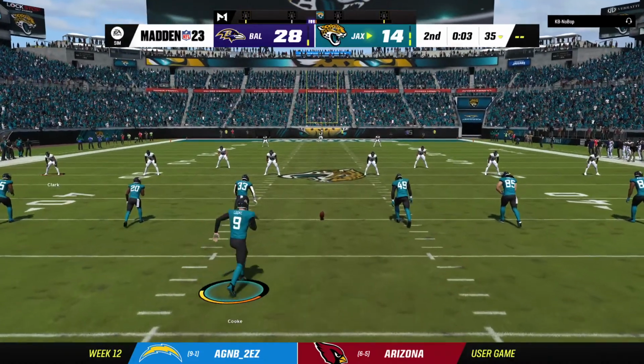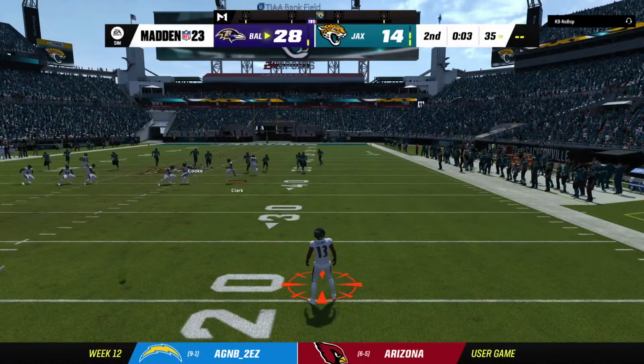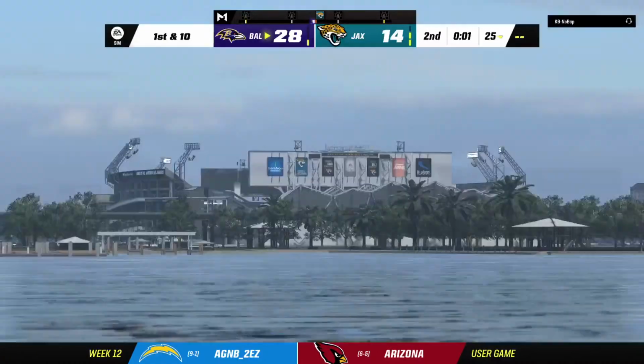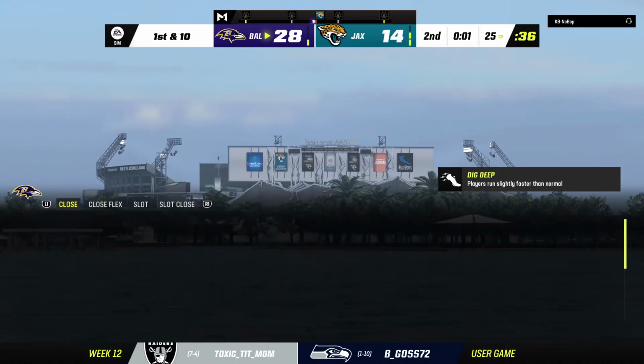So with 3 seconds remaining in the half, they will line up to kick this one away. And not much on this one. Takes it from the 21. And the tackle going to be made right there at the 25-yard line.